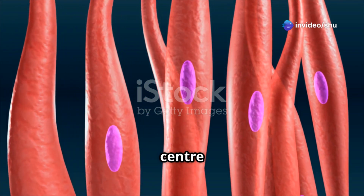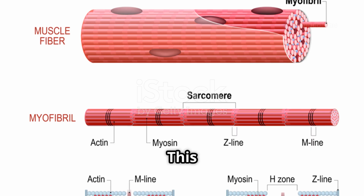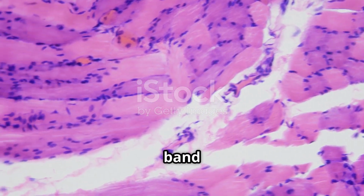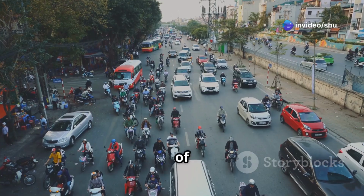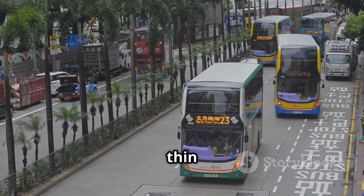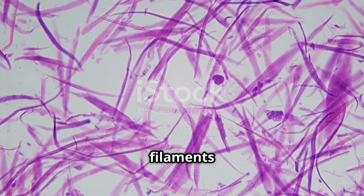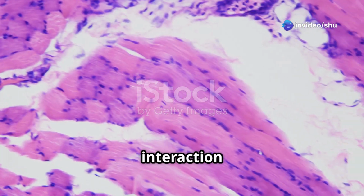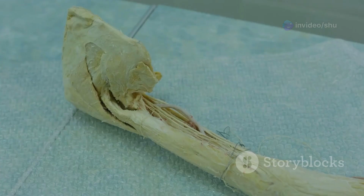Now let's move to the center of the sarcomere, where the real action takes place. This region is called the A-band. The A-band is a darker band that contains both thick and thin filaments. Think of it like a busy street with two types of traffic flowing through it. The thick filaments are like buses, while the thin filaments are like cars. During muscle contraction, the thick filaments grab onto the thin filaments in the A-band and pull them inwards. This interaction between the filaments is what generates the force of muscle contraction.